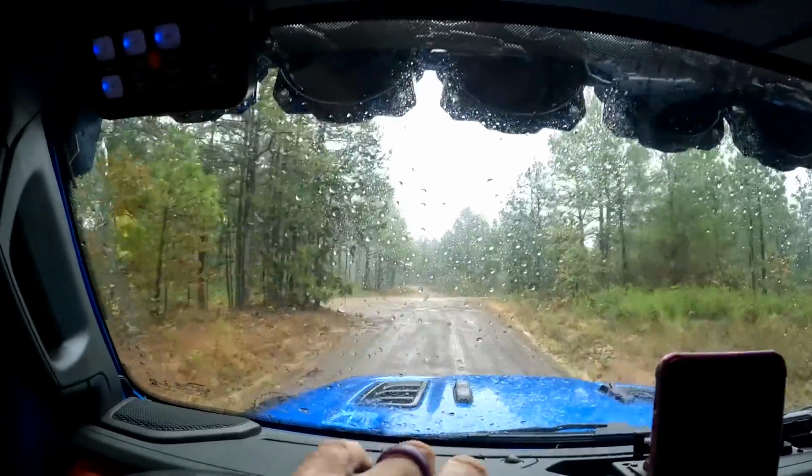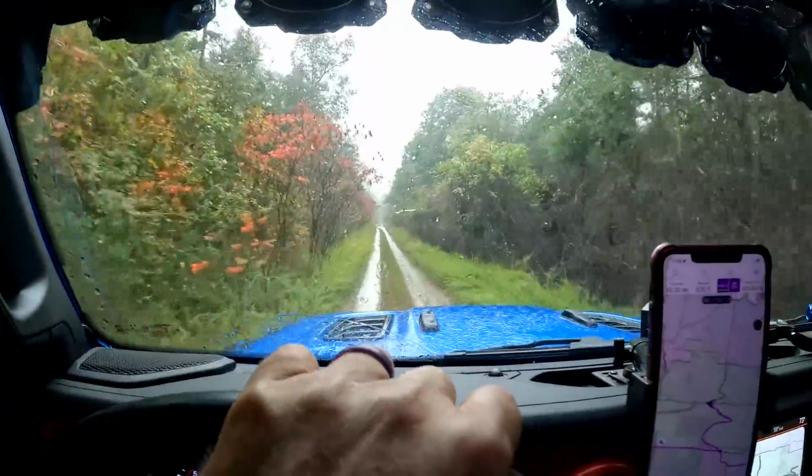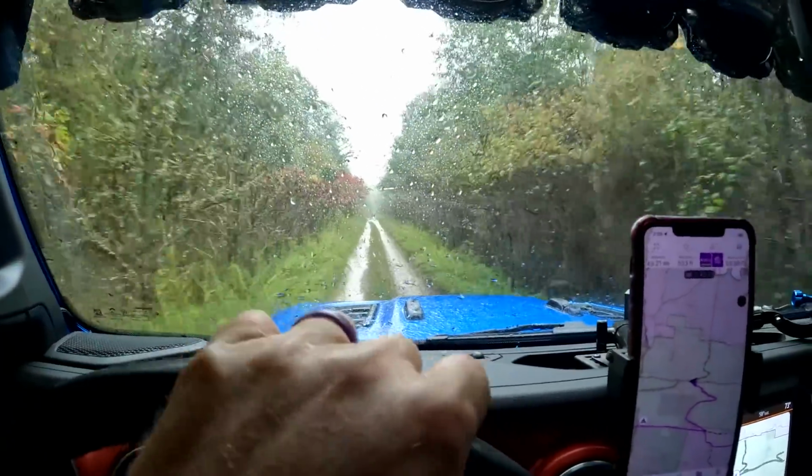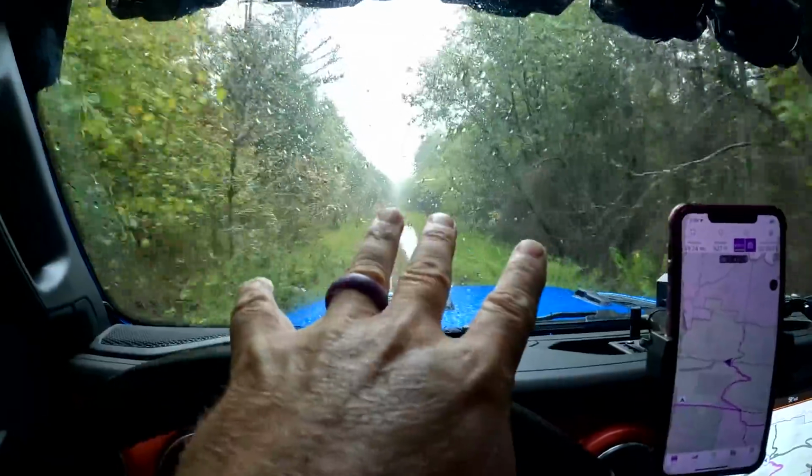Oh, all right, which way do I go? Well, this is a very pretty trail. Love all the greenery growing right next to the road.